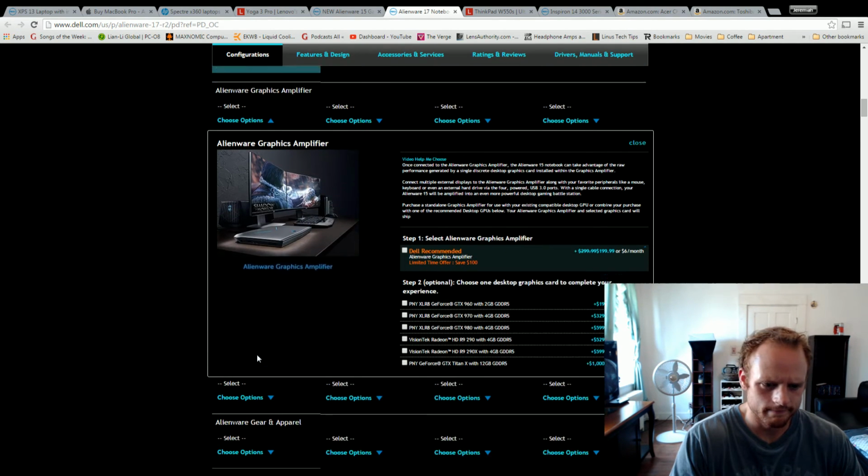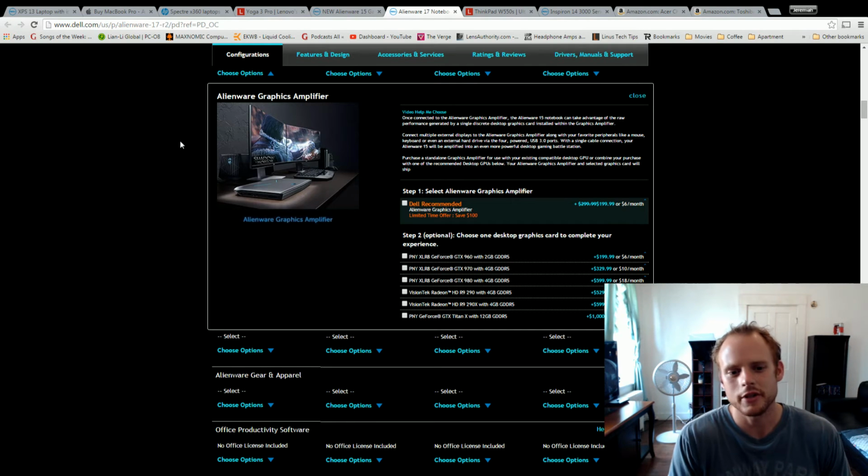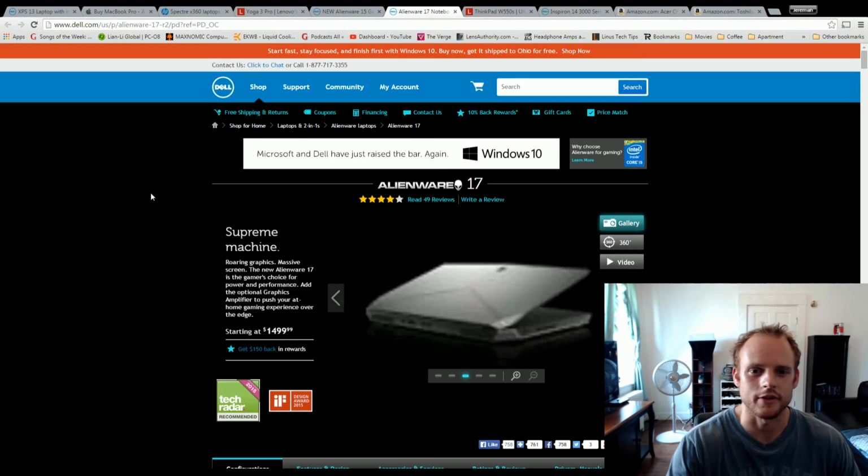But I would look at both of these, and these also have an Alienware amplifier graphics card, where basically it's a little cube that you can hook up to your laptop and run an actual desktop's graphics card in. So this system will work great if you're wanting to game on a larger screen, but really you're getting a desktop GPU in a laptop form, just in an external box. So that would be my desktop replacement if I was going to go that route.